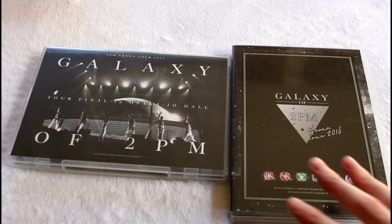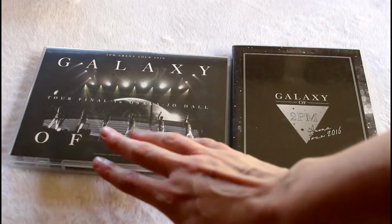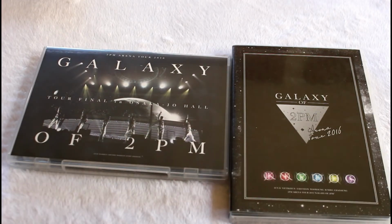For those who may already own the original concert, I do recommend picking up this new one here because there are plenty of noticeable differences. I'm going to play some side-by-side comparisons of the concert footage so you can get an idea of what some of those differences may be.